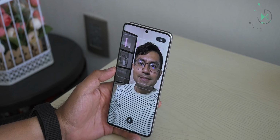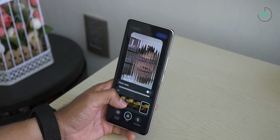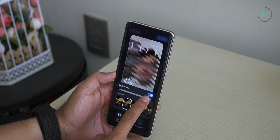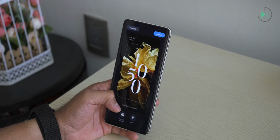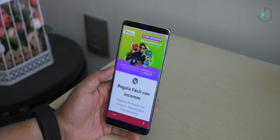In fact, you can also put some effects on the image to give it a more creative touch, and you can also enable matte effects. So the lock screen is one of the most attractive elements that has changed in HyperOS. As you can see, I just got another one of these ads that I'm telling you about just by unlocking my phone and entering this theme section.